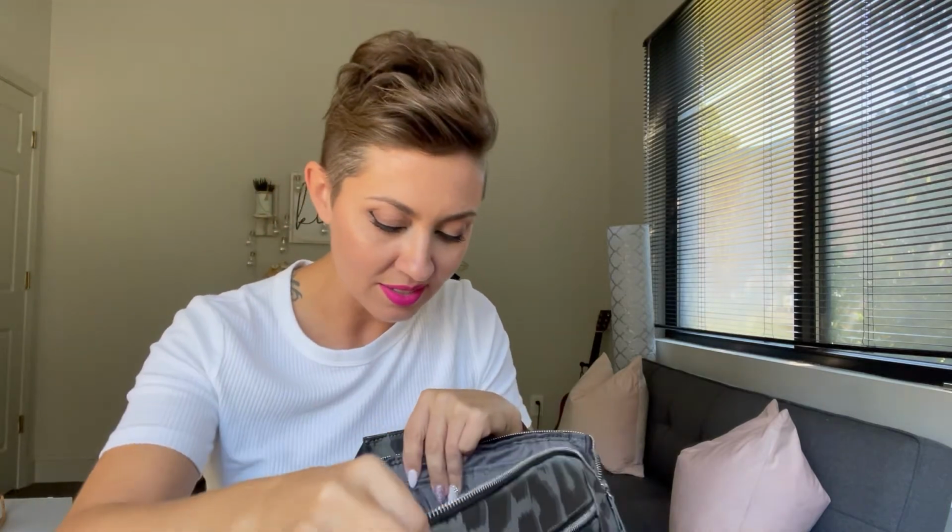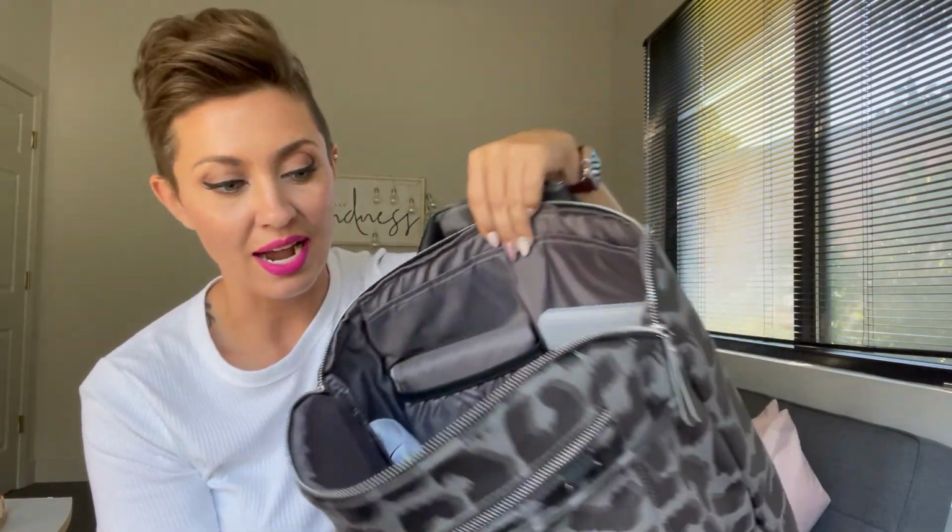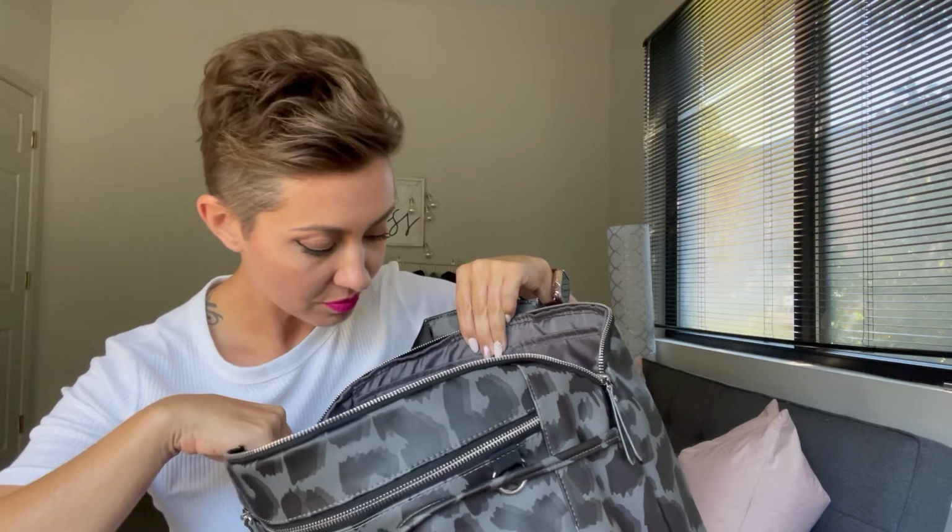There's no place for bottles anywhere in here. Does that mean you can't carry bottles with you? Absolutely not. You can figure it out. You can sort of organize things in a way that keeps your bottles upright, but that's just something to note. I think that it would have been more useful for these to have bottle pockets.